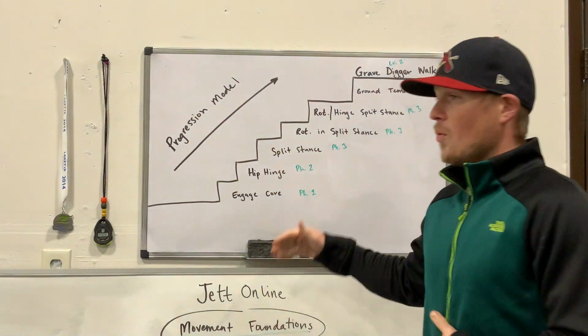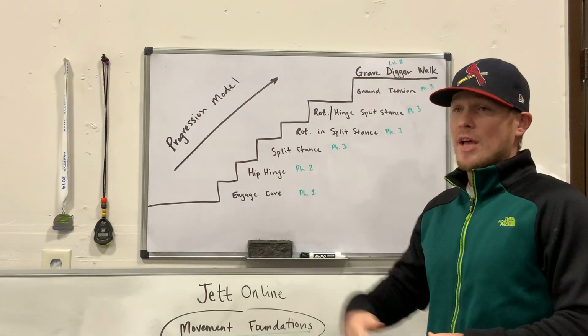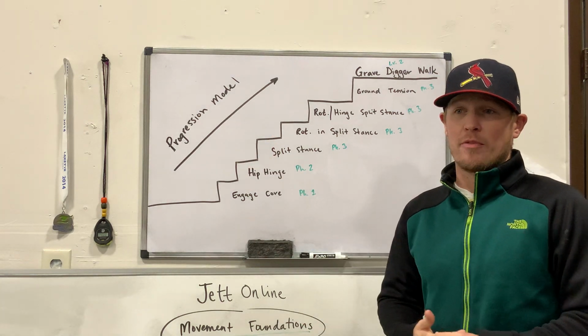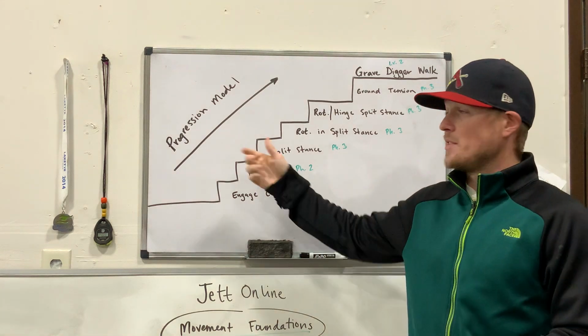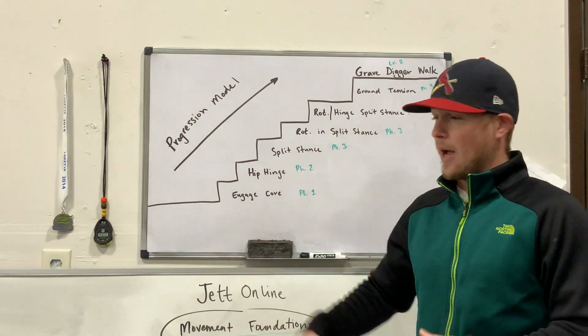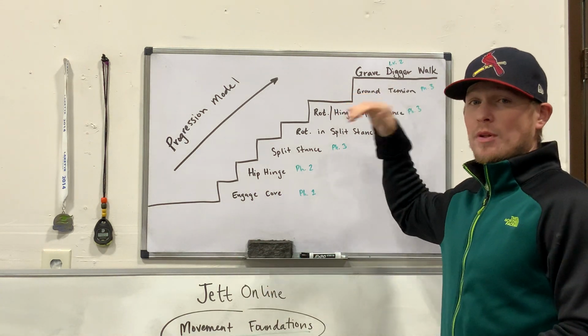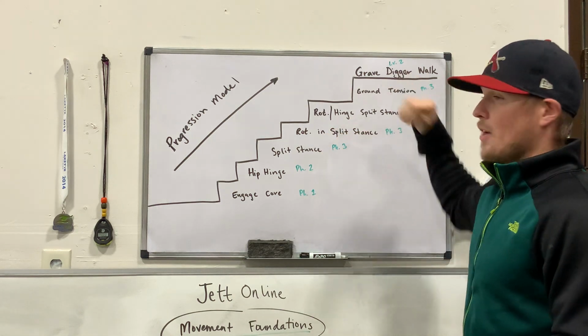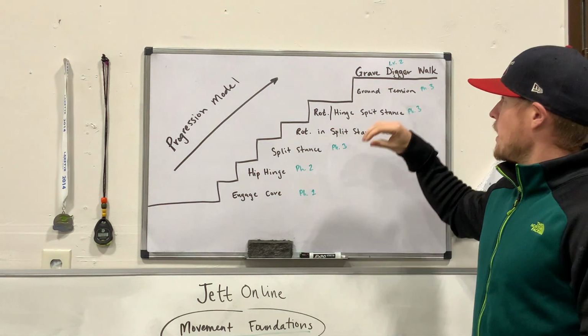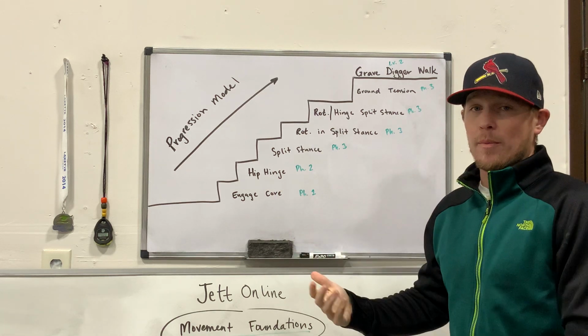So when you get into the program, we follow what we call a progression model. And if you've ever watched any of my videos before or been to the gym, you've heard me say progression model over and over and over. Well, this is how it works. I've taken one of our movements that we really strongly believe in here, the grave digger walk. And that is actually a level 2 movement in terms of where it would fall in the program.